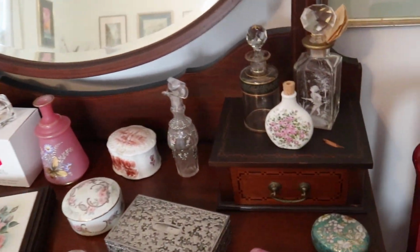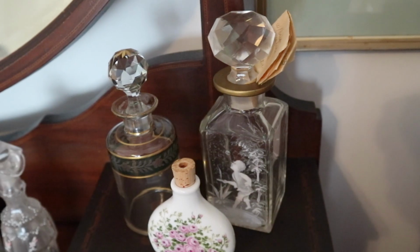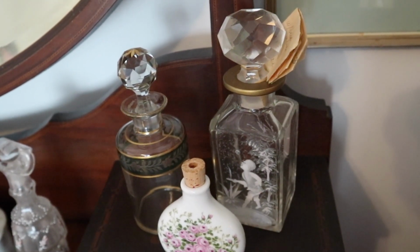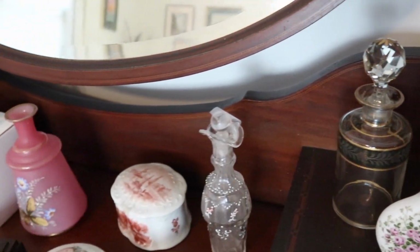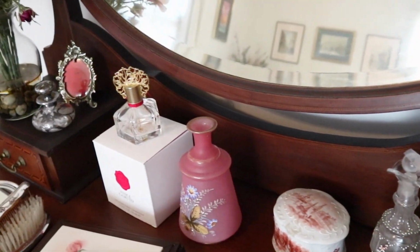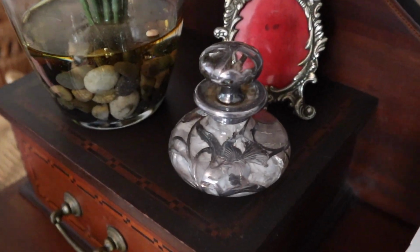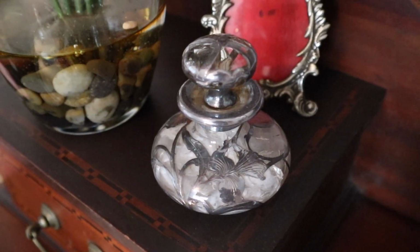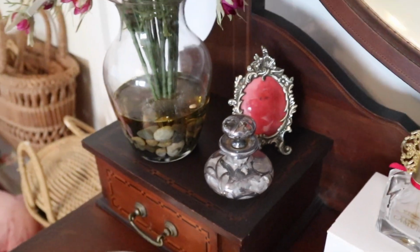On top, we've got more bottles. The right one here is Mary Gregory. If you saw a few videos back, I talked about how pink faces mean they're European. Well, this is a white face, so this one was made in the United States. And you can take a look down the line here. One piece of sterling overlay. That's a good piece. People love sterling overlay. It is stained, however, and you would have to use a lot of muriatic acid to get that out. So that's a little bit of a deterrent.